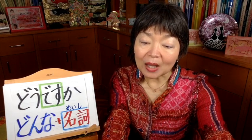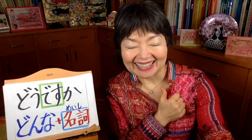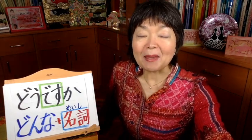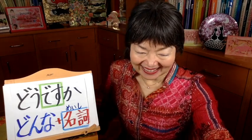8番目。I got a wonderful present from my friend. So I'm very happy. I got a wonderful present from my friend. So I'm very happy. Okay. 9番目。Number 9. This car is a little bit old, but it's safe and cheap. So I'm going to buy it. This car is a little bit old, but it's safe and cheap. So I'm gonna buy it.